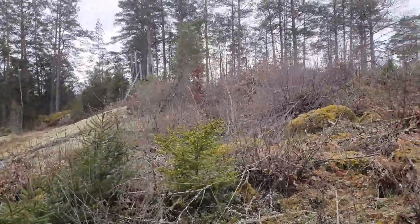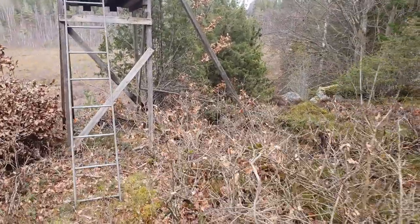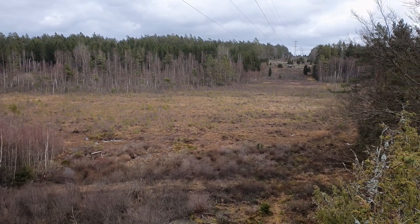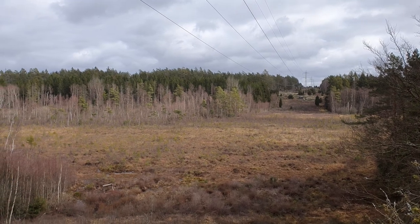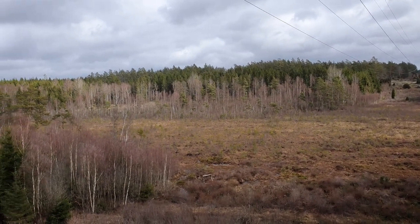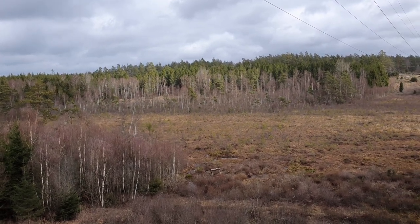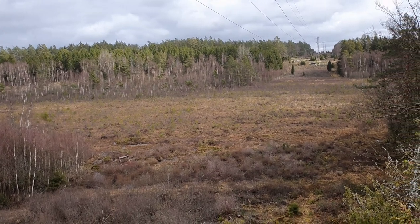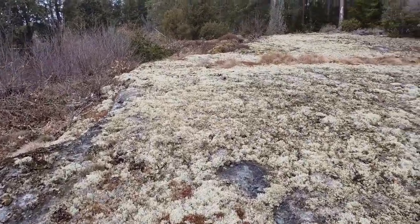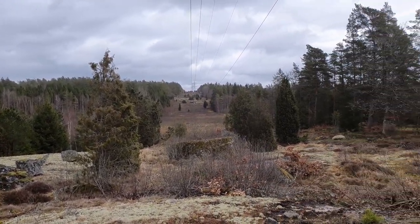That's a nicely located hunting tower. If you are playing Hunter Call of the Wild, this would just be perfect. Except for the power lines, this is quite beautiful actually.